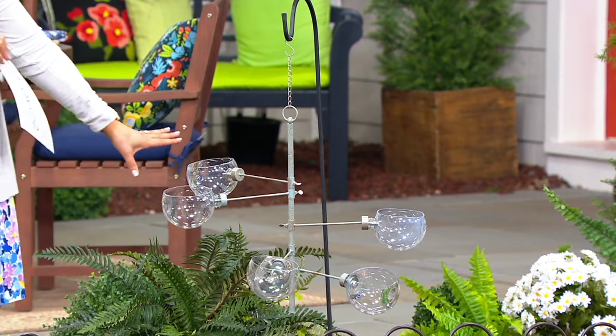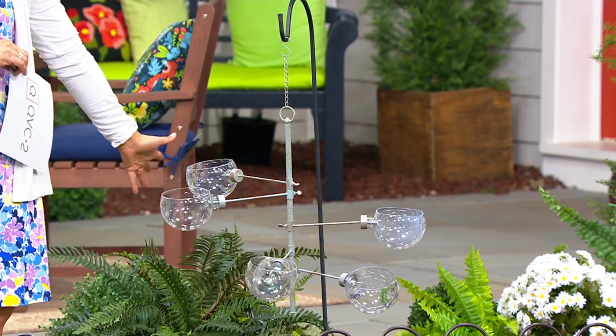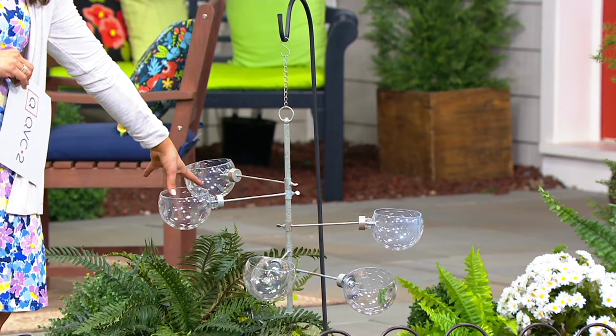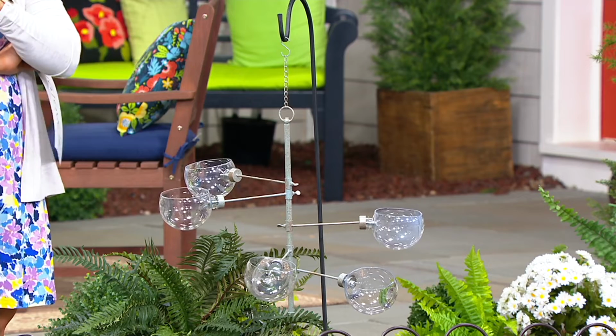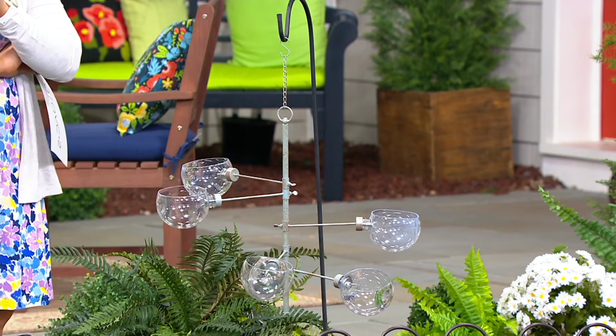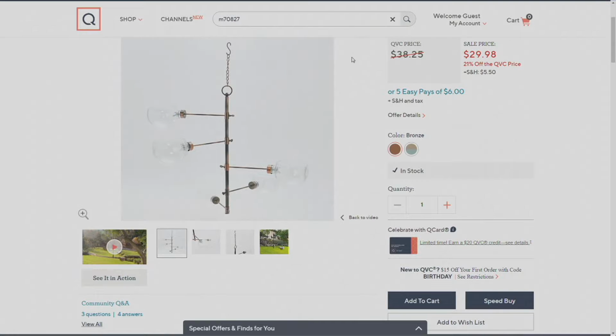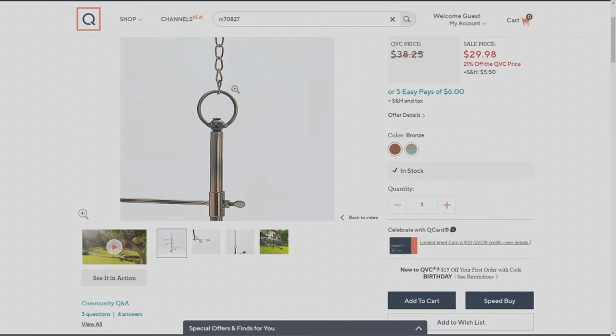Now, I know what I like about this too. I know it might be a little harder to see because we don't have anything in each of the little feeders, right? Now, Ginger does. But it really is like a sleek kind of streamlined look. Here's a look too at the bronze, QVC.com, if you want to take a look at the bronze.